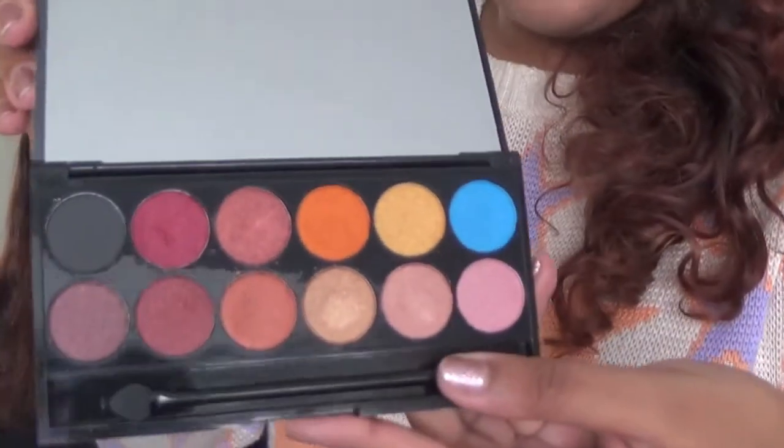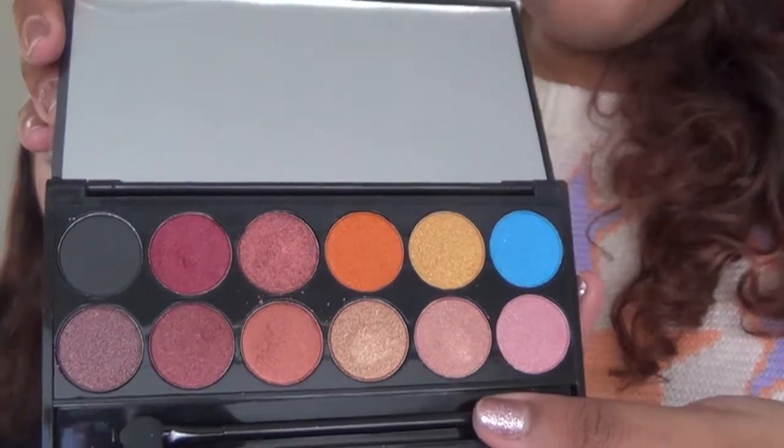Okay, and mine is the same. I have the Sunset palette. The colours are beautiful, by the way. Oh, they're so vibrant. They really are. I really wanted something different.